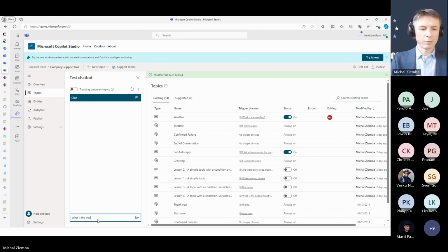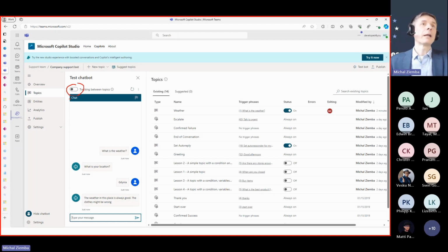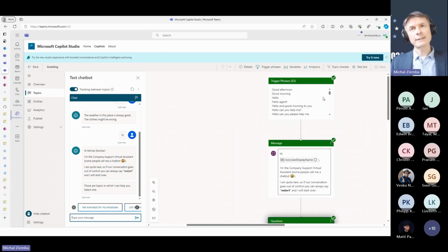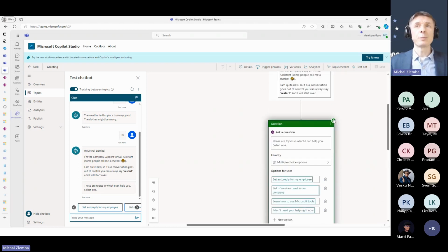What is the weather? Gdynia. Yes, and as you can see, the topic has been picked up, and of course, the automation worked with the answer. If you are curious how the topics work, it is a very good option to enable this tracking between topics. Then you will see what topic is actually triggered when you type something. As you can see here on the right side of the screen, the topics which are picked up are highlighted, and the questions or messages which have been displayed to the user are marked as green.